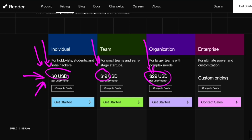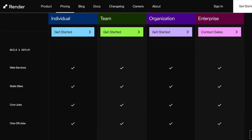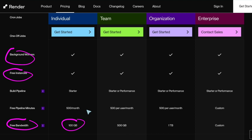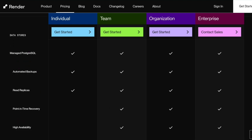Rather than paying by performance, you pay for a specific package, and even $0 if you're just a solo developer with a small project. And basically what you get is a series of packages like web services, static website that are supported, cron jobs, one-off jobs, background workers, instances, and how much bandwidth you get. For the free $0 package, you get 100 gigabytes, which is more than enough for minor projects.